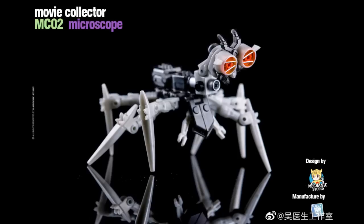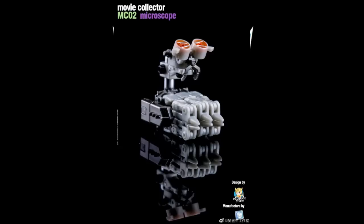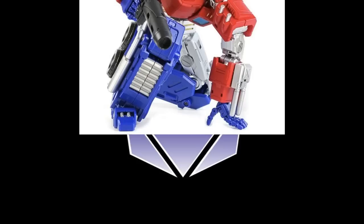It's kind of interesting that there's a joint venture between these companies, but then again, behind the scenes, there's probably a lot more joint ventures than we know about. Here it is in its microscope mode, and kind of interesting, kind of cool, kind of brings you back.